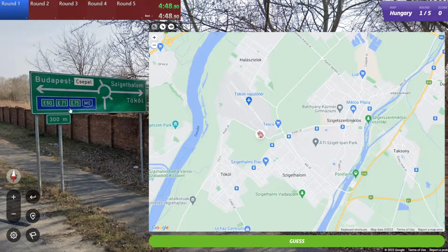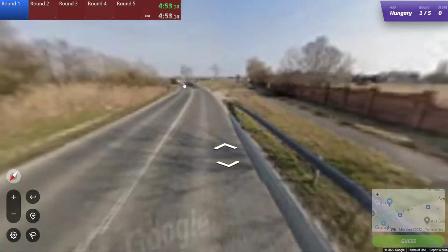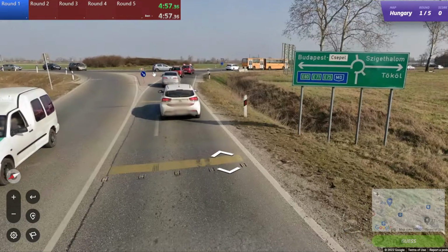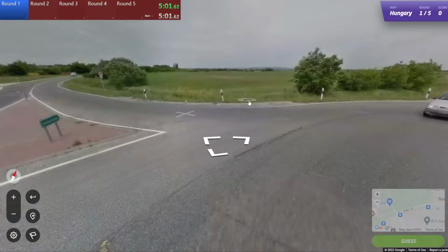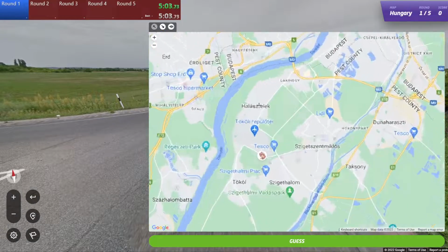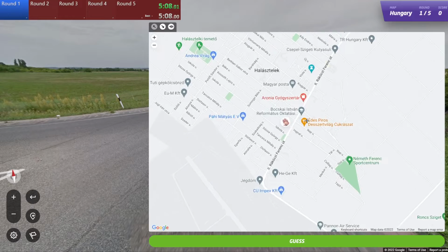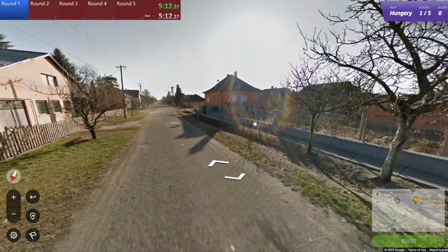Good. Still don't really know which town we're in, even though we had the town entrance sign. They're both the same direction, and there's a roundabout here. Halásztelek. There we go, that's what I need. Here, and there's the roundabout, so we've come from here. Okay. Why did it have the Cyrillic town entrance sign?